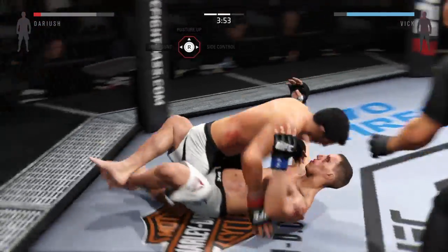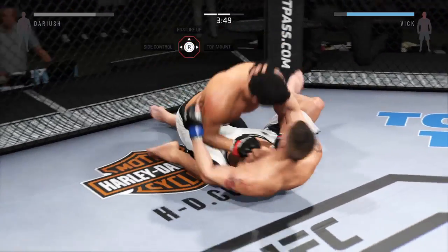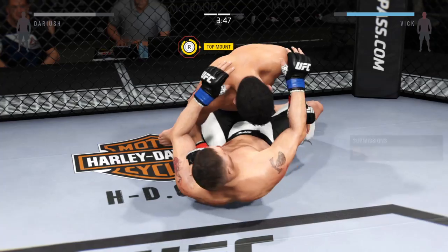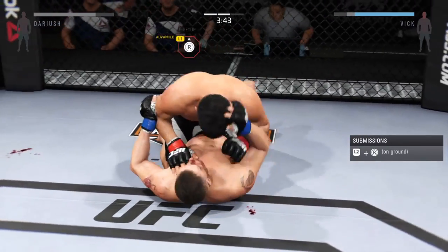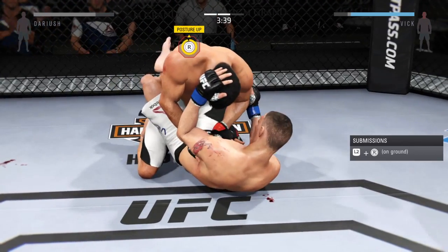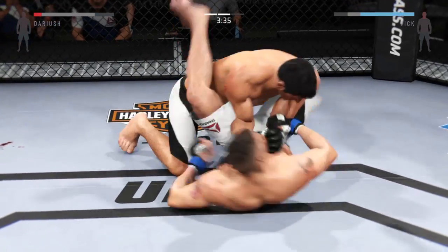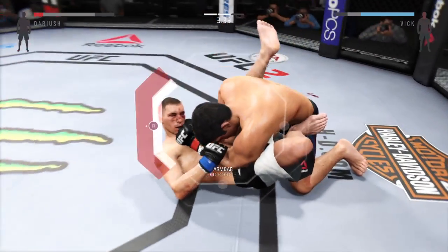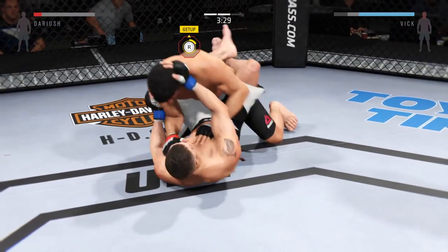And once again, he takes the fight to the ground. It's obvious that this is his game plan. This is where he feels he's most effective. This is where he feels he can win the fight. Strong elbow to the head by Dariush. Vick gets it back to guard. Looking for the armbar, looking for the finish. And he escaped the armbar.